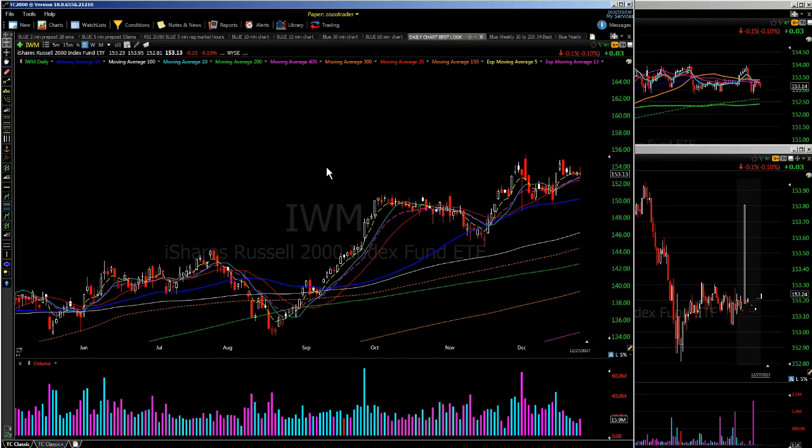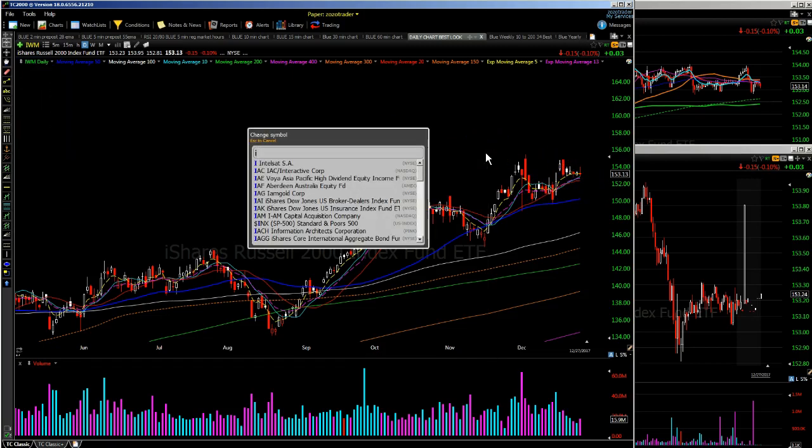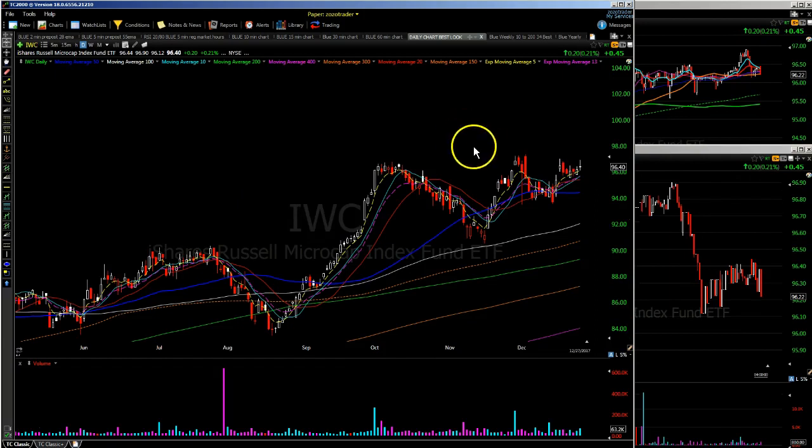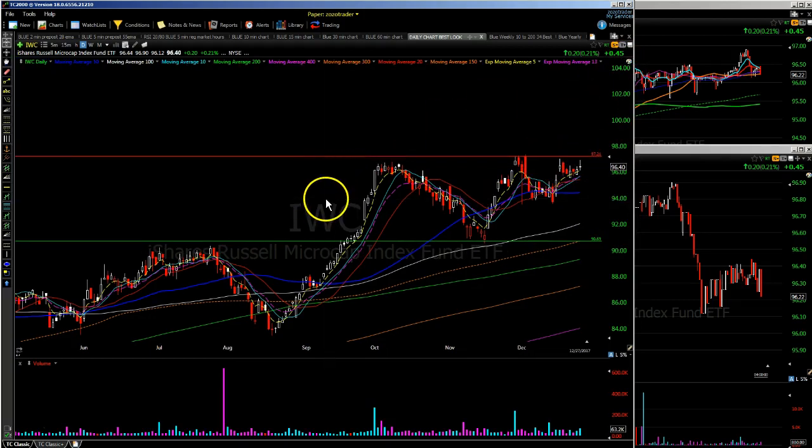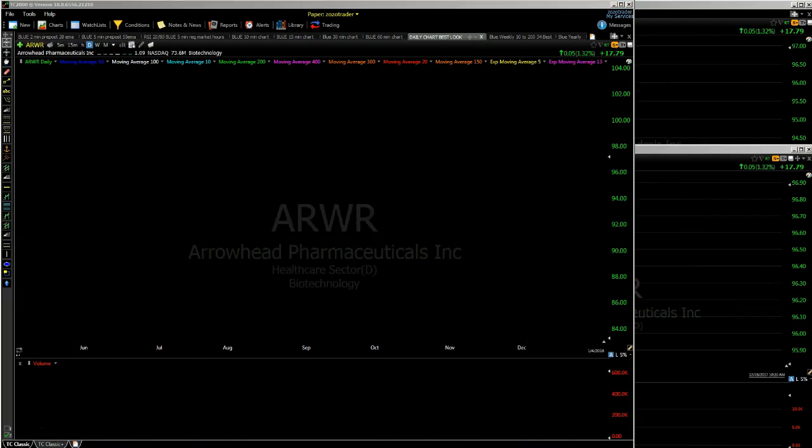IWM, the smaller names, holding above the 10, holding above the 5. IWC, the micro caps, trying to get up over this resistance area here on the IWC. All right, let's go ahead and get right into the watch list. And quite a few names on there looking pretty good on their daily charts.